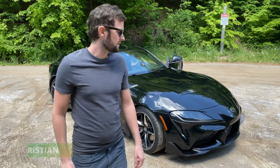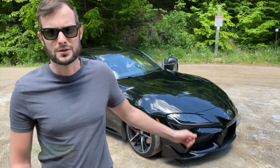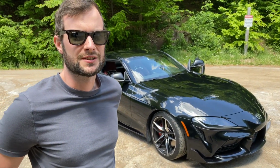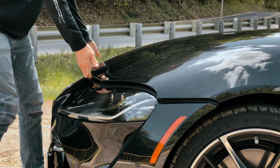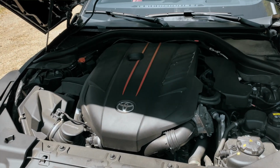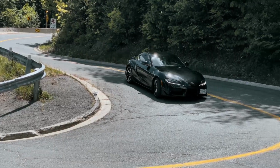What's going on, everyone? Today we are driving the 2020 Toyota Supra, and we're going to give you a little tour of this car and show you what it's like to drive it. So this is an inline 6 turbocharged, 295 horsepower, 335 pound-foot torque.